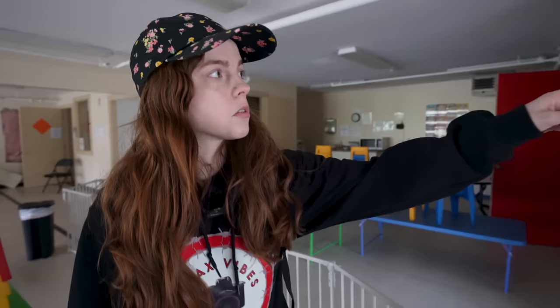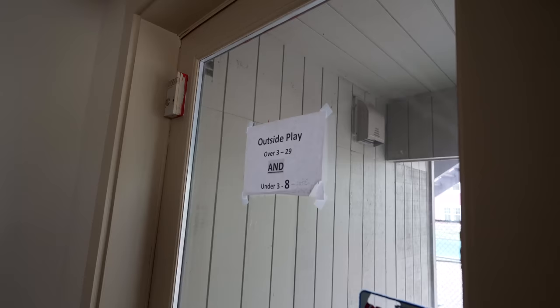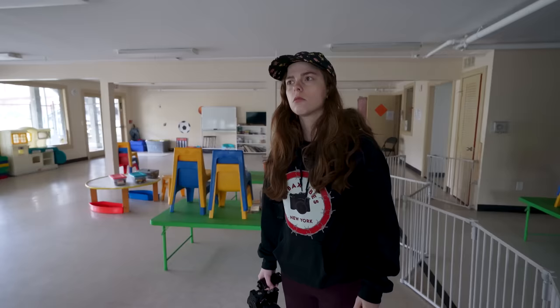It says outside play over 3 through 29 and under 3 to 8. I guess that's ages, but 29, that's kind of old. Maybe that doesn't mean ages.